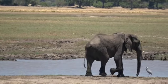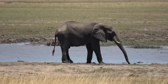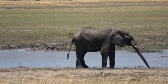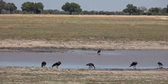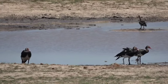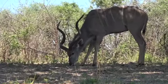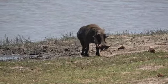In the hot midday sun, this elephant also seeks a cool down. The floodplain of the Okavango offers a suitable habitat for various species of ducks. After the sudden appearance of this magnificent kudu and a wild boar, we said goodbye to Buffalo Park and headed back to Divundu to take the road leading to Botswana.